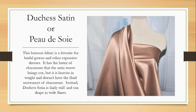Duchess satin or peau de soie. So I kind of group these two fabrics as being the same thing. And indeed, I would say they are. A lot of times I've seen their names used interchangeably for almost identical fabrics. Peau de soie in French means the skin of silk or something. And Duchess satin is satin for the Duchess.